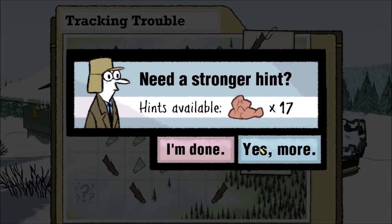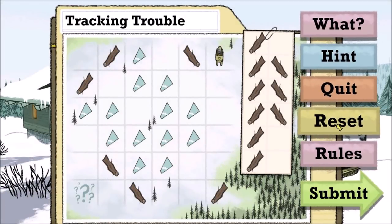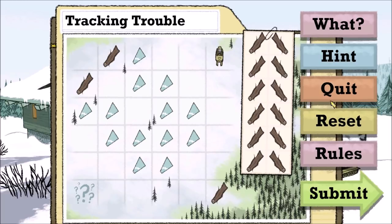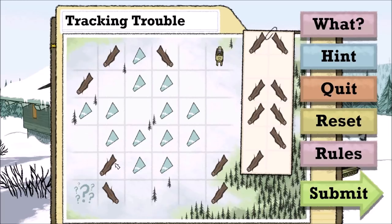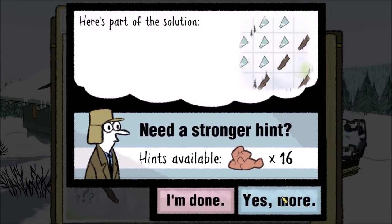Yeah, I'm going to use a hint. Okay, I am using hints. Ignore the log in the lower right corner. Yeah, there we go. That's the decision I should have come to on my own. Yeah, no, I'm totally stumped here. This is clearly a sign I should be done for the night.